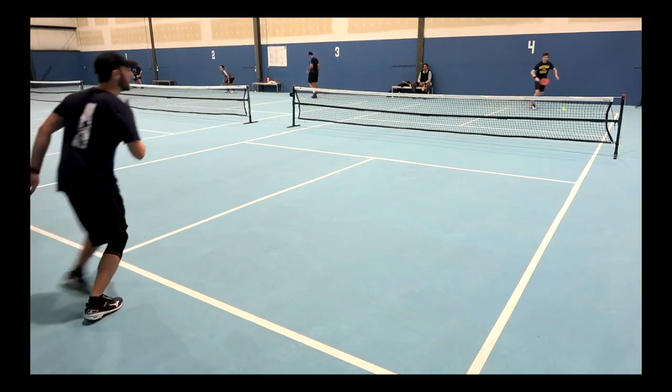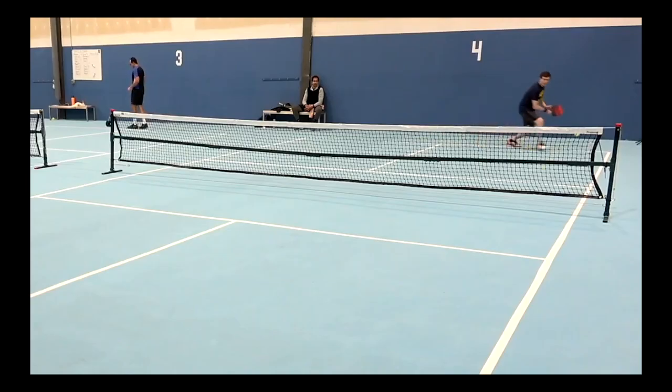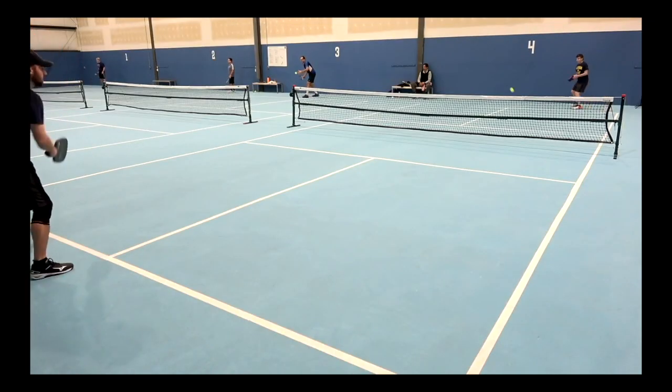Great return again. Look, stretching on the backhand side. He feels that pressure. You don't even have to hit another ball. So this is a common pattern on the right side when playing a right-handed player, a return of serve down the line to stretch them, especially on the backhand side.